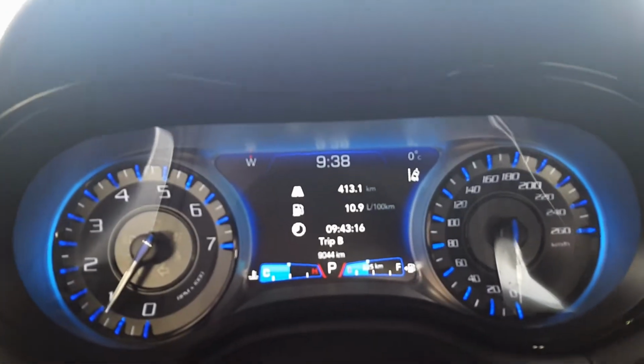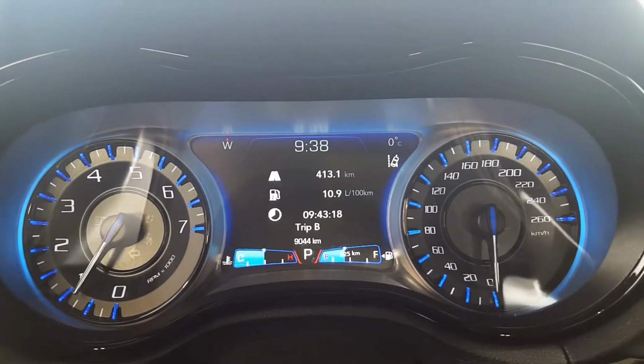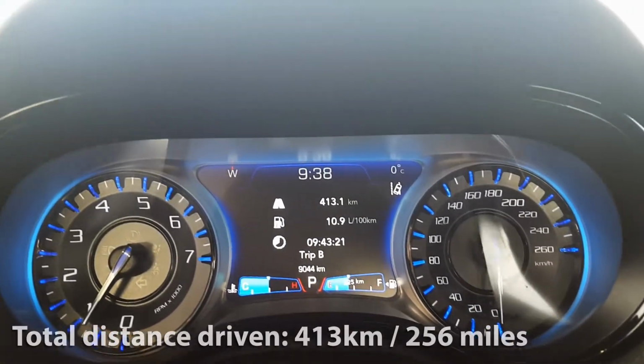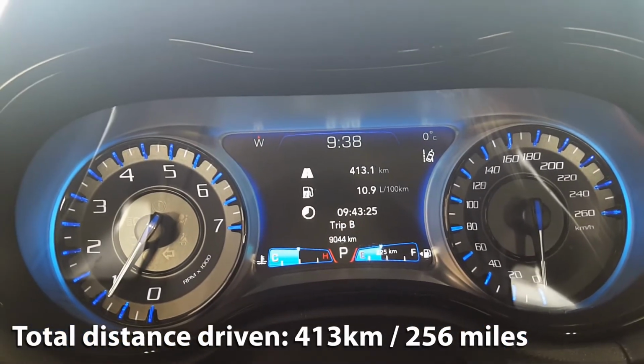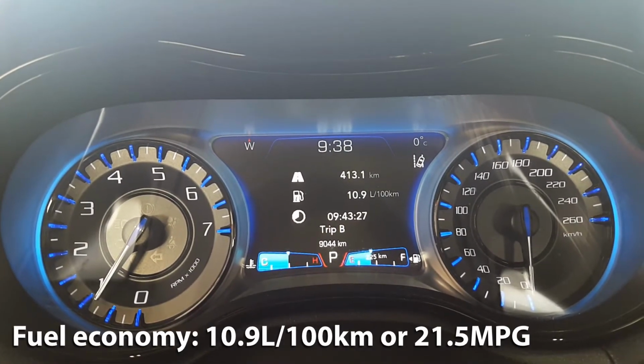So we just spent the week testing the 300, and we have some numbers here we'd like to share with you. As you can see right now, we're down to having less than a half tank of fuel, and so far we've driven a total of 413.1 kilometers. Our average fuel economy, according to the vehicle, is rated at 10.9 liters per 100 kilometers.